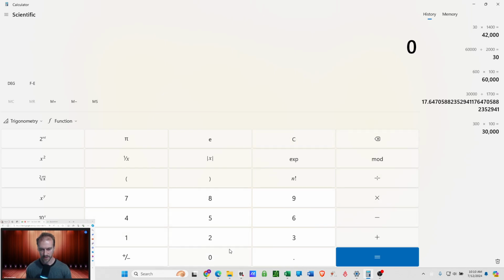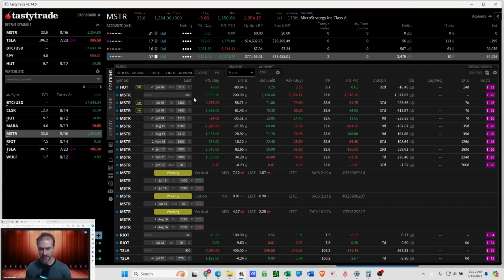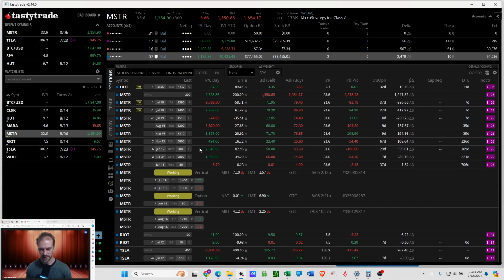Whoops. I've got to come up with 30 grand and the price is 1800 a share. Take 30 divided by 1800. That means I would need to carry about 16 shares, or 16 delta, in order to insure each of my covered call contracts. So I need about 32 delta, and I've got 80 right here. I've got 30 here, and I've got another 16 here. So these are more than insured. So that should not be too much of a worry.